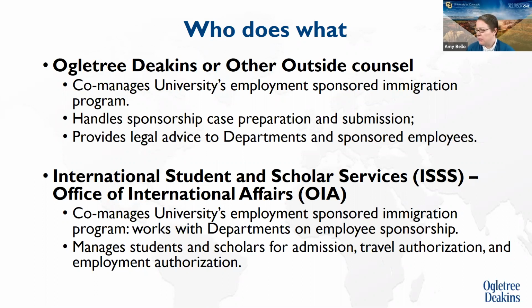So any employment-based cases we are sending to outside counsel, and Stephen has worked on a number of those cases, and that is a great partnership that we have. So yeah, sounds good. Thank you.